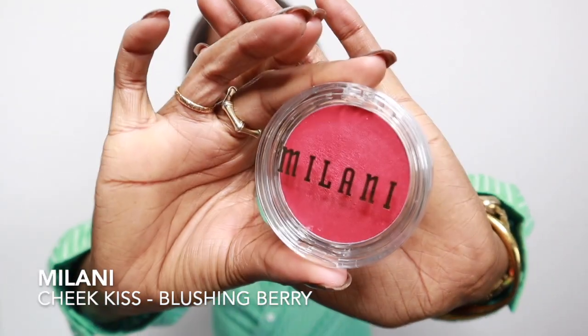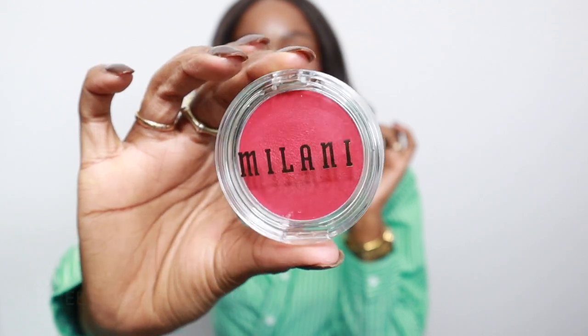Next, I got the Milani Blushing Berry number 130 blush. It's called Cheek Kiss Cream Blush. I'll be honest, I don't know if I knew this was a cream blush when I bought it, because when I opened it, I was surprised. But I don't know if I've just forgotten, because I feel like I need more powder blushes because all my blushes are cream. But maybe I did know, I don't know. So far, I only tried this out for the first time today, and is the camera picking it up? I'm not sure. But I do really like it.